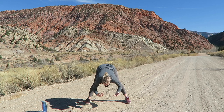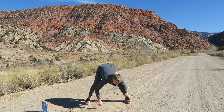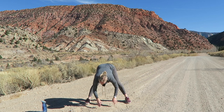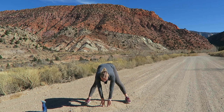5, 4, 3, 2, drop all the way down, reaching for the ground. Drop your head. Walk your hands to the right. And walk your hands to the left. Back to the middle. Now as you roll up, really take your time.